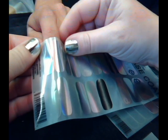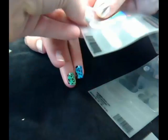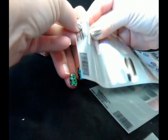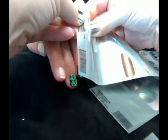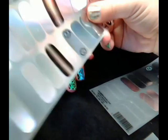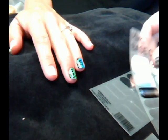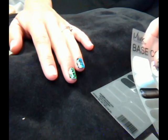So Jen here has a 7 for her index finger and an 8 for her pinky, because 8 is all we got. So even if she was too big, we'd have to cut it down. So we're going to use the last 2 for Jen on her 2 fingers left over here. Let's see what we got.